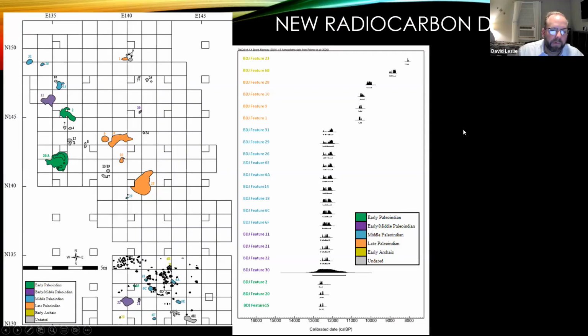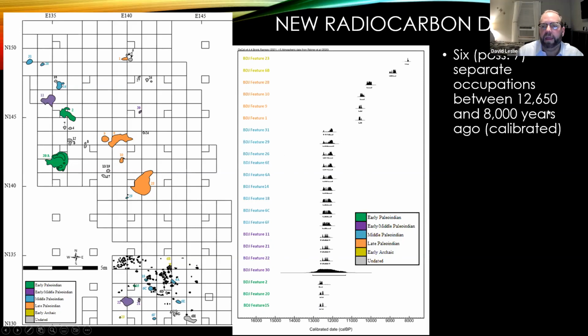Since then, we've dated a number of other cultural features that you see here, two of which are older than Feature 2. One is a little bit older, at 12,700 years old. But what we've found is that there are a range of different dates. We have 3 dates that date to what's called the early Paleo-Indian period. We have 4 that date to the early/middle Paleo-Indian period, and then a number here, 7 that date to the middle Paleo-Indian period, a few to the late Paleo-Indian period, and a few to the early Archaic period.